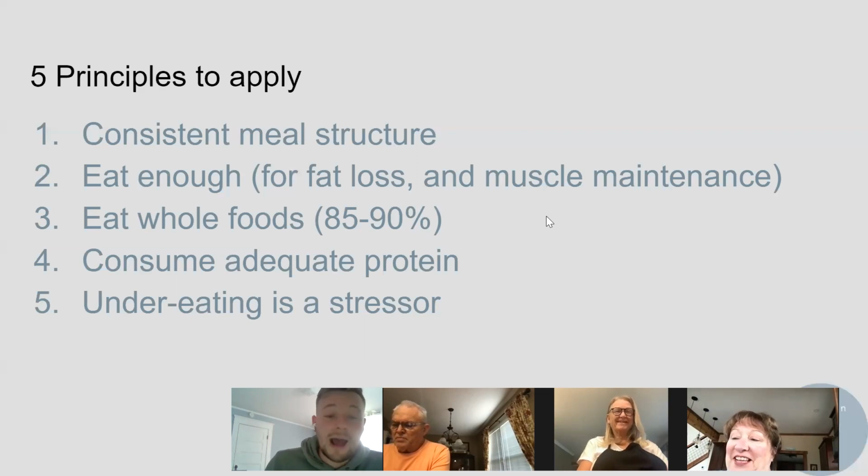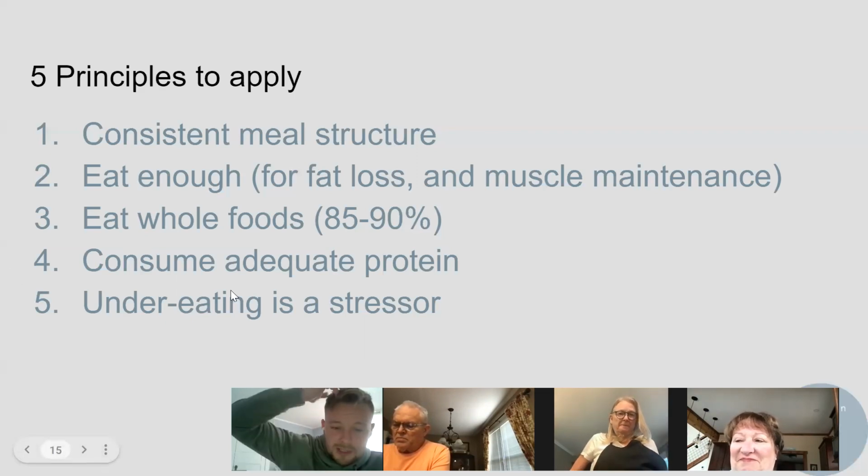Well, again, I don't ask anybody to be perfect. Nobody can be perfect. And so 90% is perfection in my book. Consume adequate protein, because again, you are protein. It is the most essential nutrient.